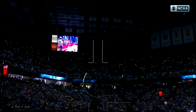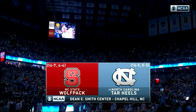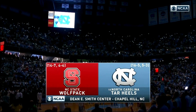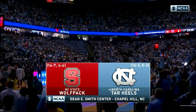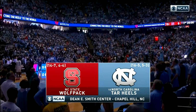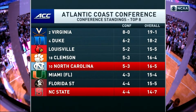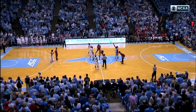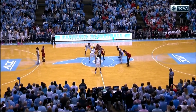The road to the Final Four winds through ACC country in the first of a terrific doubleheader on Tobacco Road. First up, the defending national champions, 10th-ranked North Carolina, and their friends from just up the road, the Wolfpack from NC State. A look at the updated standings at the top of the ACC. Our officials, Jamie Lucky, Mike Eads, and A.J. Desai.